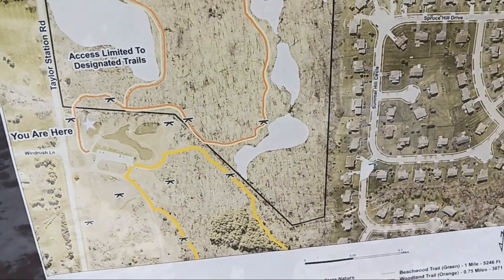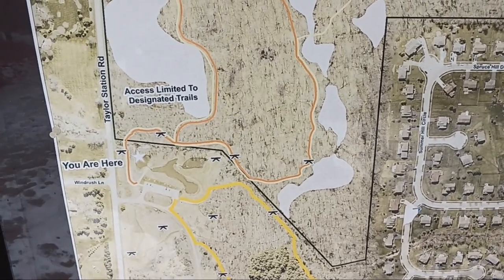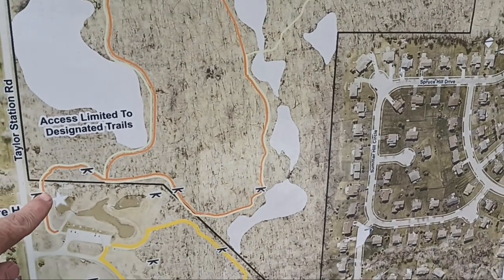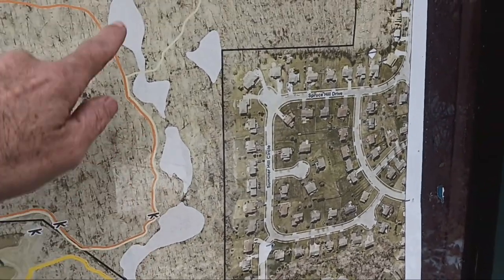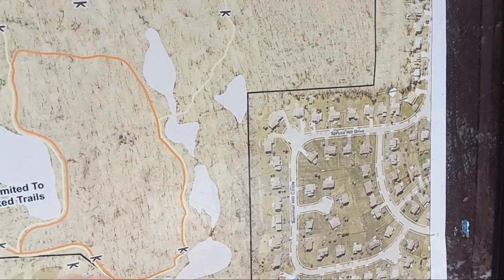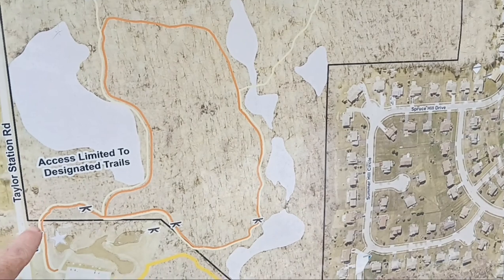Alright, let me find exactly where we're at here. Okay, we're here. This is the parking lot. As I said, we're going to go this way, and this is the State Nature Preserve. It's a big loop. There's actually a nice swamp over here, but it doesn't really give you a good view of it. But it's a big loop around and comes back out.